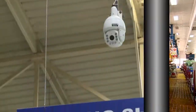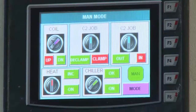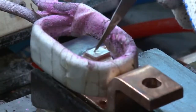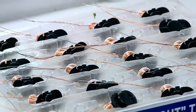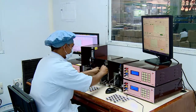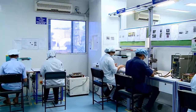Brazing. The critical process of brazing is carried out by specialized workforce on semi-automated brazing setups. Skilled hands ensure optimum bonding of contact and terminal joint. PMR assembly room. PMR, or Permanent Magnet Relay, is a critical sub-assembly for RCCB and ELMCB products. The sub-assembly needs the highest level of hygiene during production and testing. This specially designed assembly shop maintains the clean room environment.